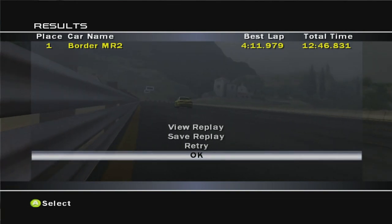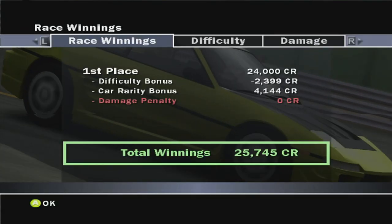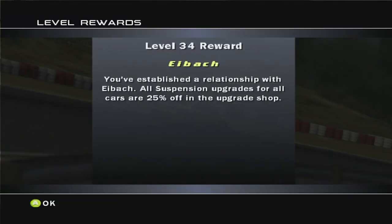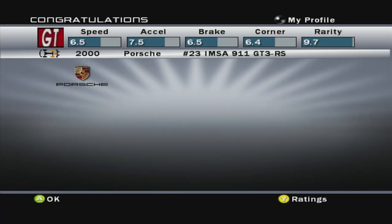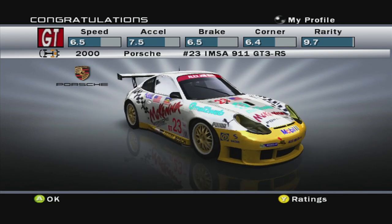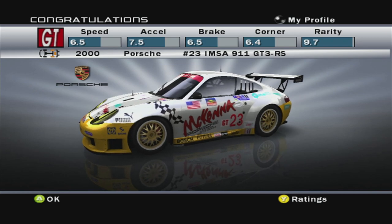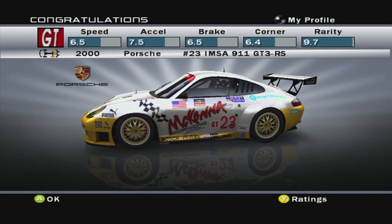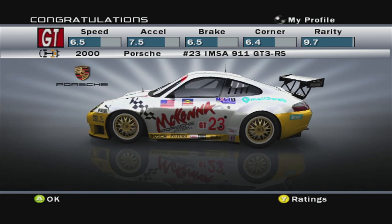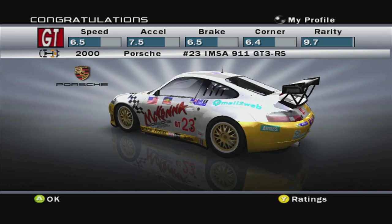Car 46. Okay, so we were miles off my 13-15 prediction, but we learned. 25 grand, level 34, and we got suspension upgrades at 25% off. Nice. And what car did we get? We got the Porsche number 23 911. And that is a GT car, so that's the start of the GT vehicle. I think a majority of the GT, the P1 and the R1 events are all majority earned cars and unlocked cars, so that's pretty cool. That's the start of it.